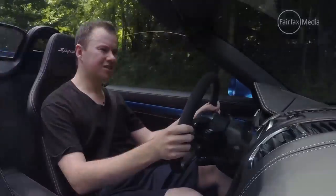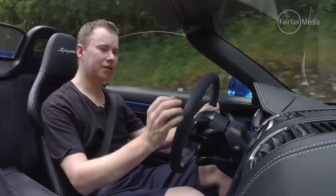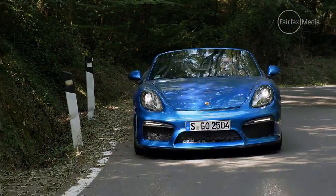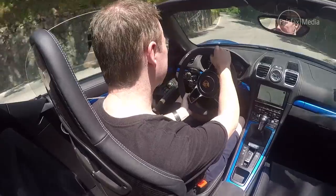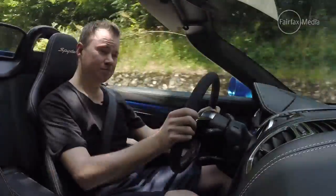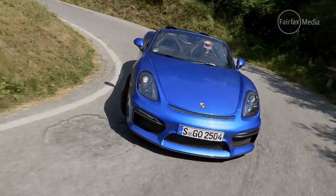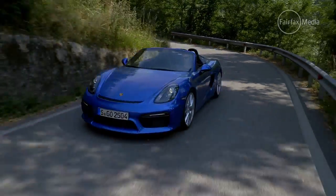So the real question is, do all these changes make the Boxster Spyder a significantly better car than the already impressive Boxster and Boxster GTS? In a word, yes. It really is an awesome machine to drive.